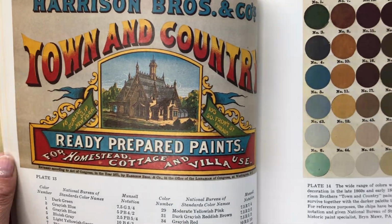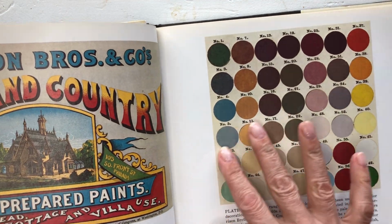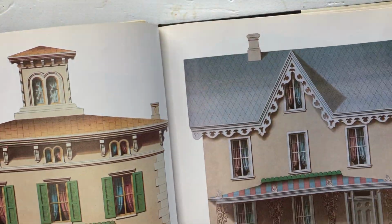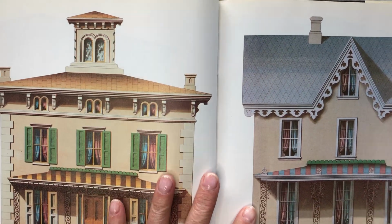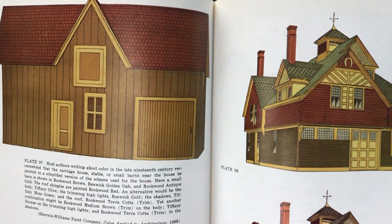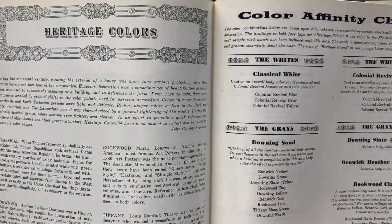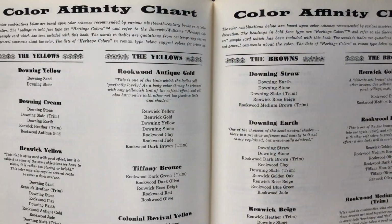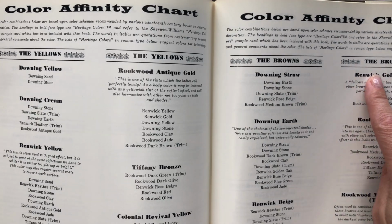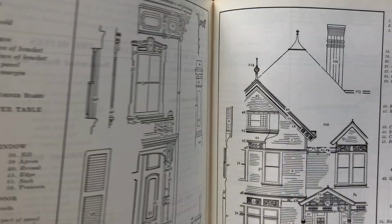Oh, I love this. Look at this. And I love this paint chip too. It's beautiful. So yeah, I'm not sure exactly how I'll be using these, but I do like these. And look at this. It's almost like color charts and the names of the colors.